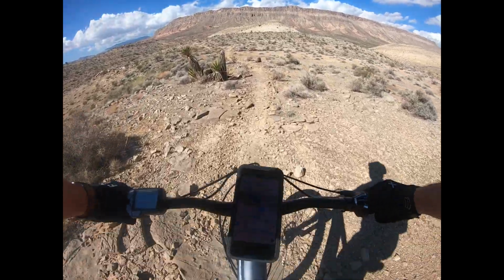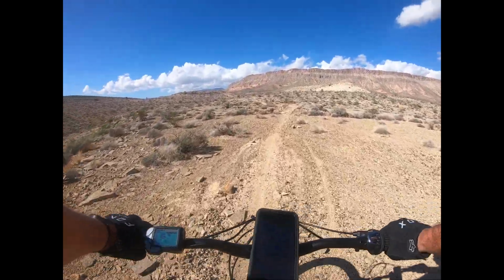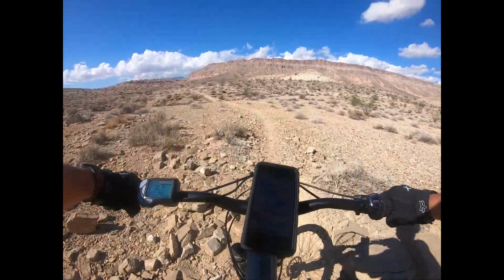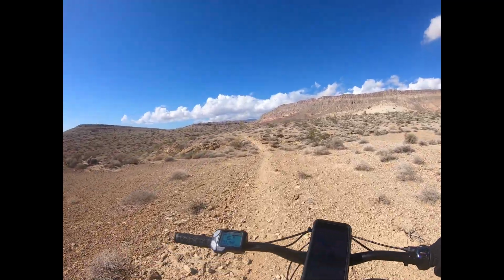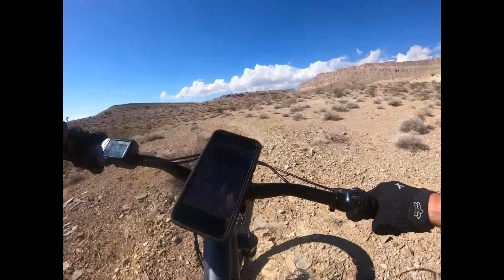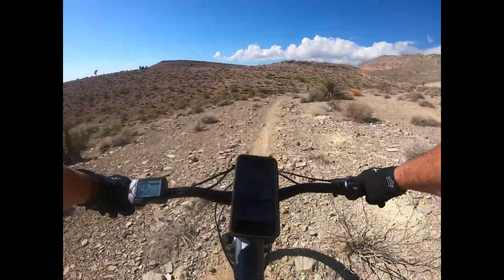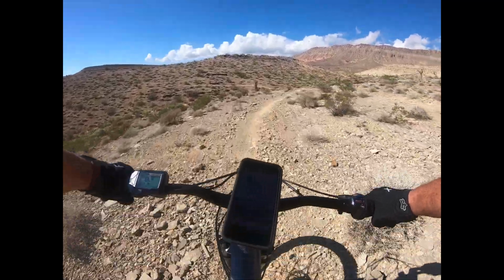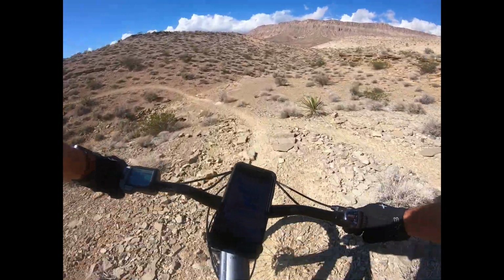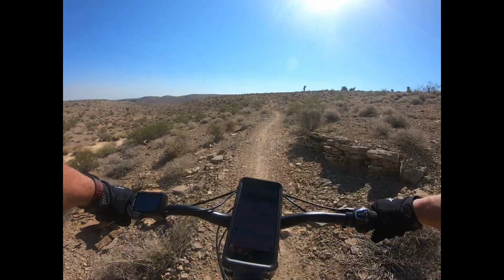Sometimes you just make your own trail. I mean, the bike handles it great. Those little things like that with a full suspension bike, what a difference. Yeah, here you just pedal, and if you feel like you're gonna pedal strike, you just stop real quick. Here's another challenging one.